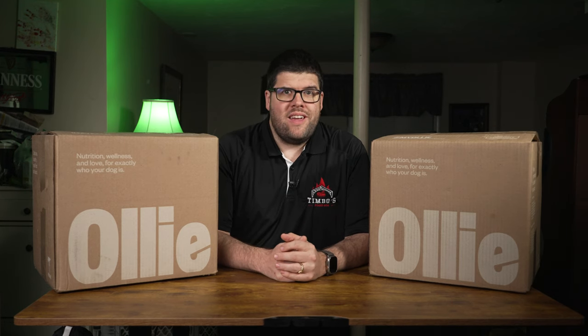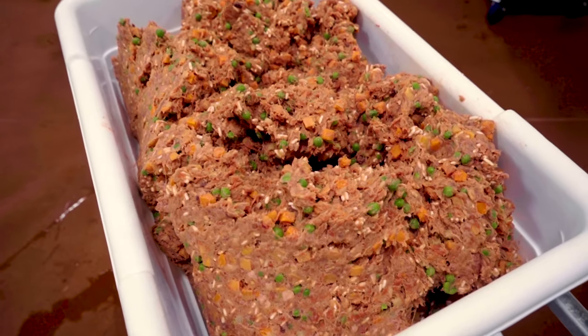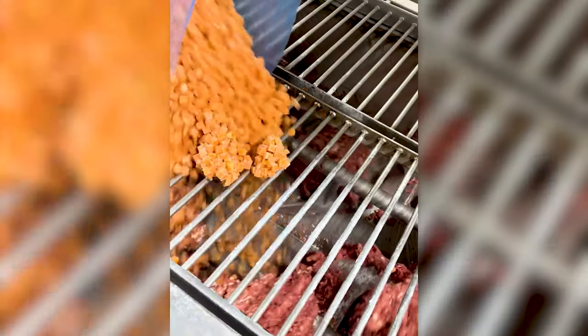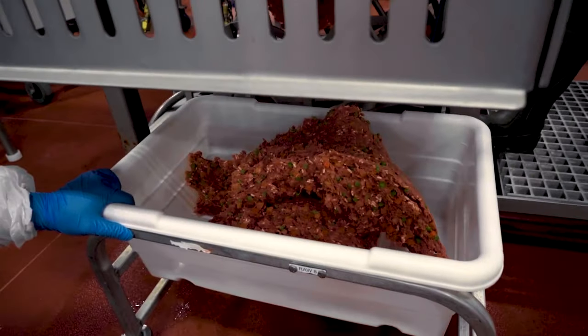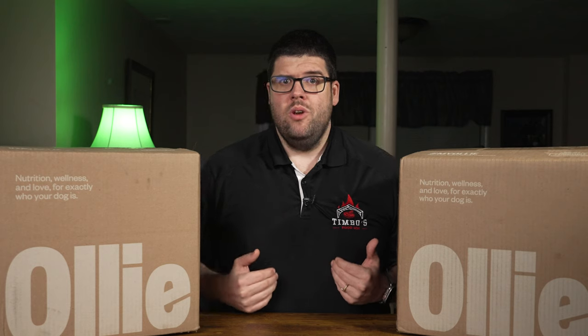Let's take a moment to appreciate Ollie's journey. Founded with a mission to provide the best for our four-legged family members, Ollie has been a game changer in the pet food industry. They started with a simple yet powerful idea: dogs deserve to eat fresh, healthy food. What sets them apart is their commitment to quality and transparency. Every ingredient is carefully selected, and the meals are prepared with the utmost care. This approach resonates with me as a pet parent who wants nothing but the best for my dogs.